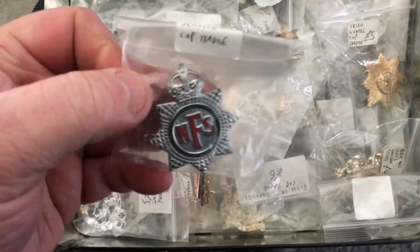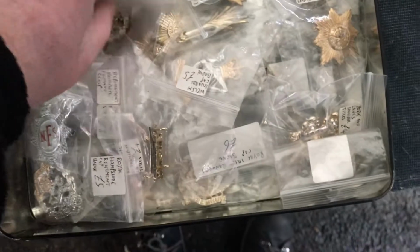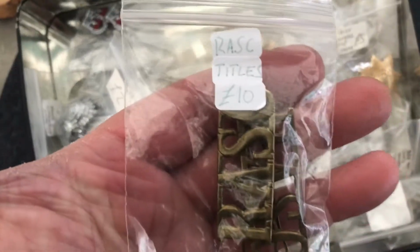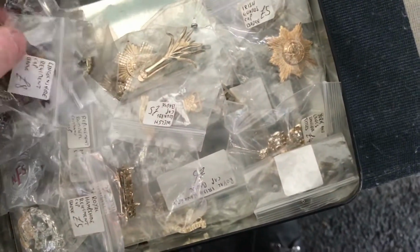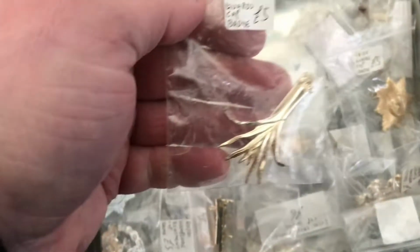Right then, I thought I'd show you a few of the cap badges I've got for sale in the store. Now, none of these are particularly expensive. There's a few mixed in there that are quite old, but the majority of them are the new Stay Bright type. They're all real cap badges, but some of them are, of course, later issue. So, thanks very much.